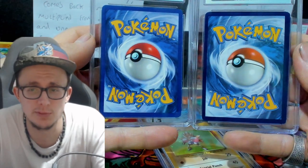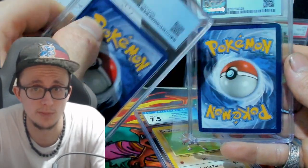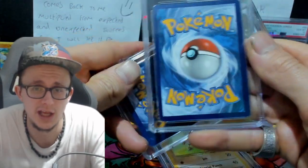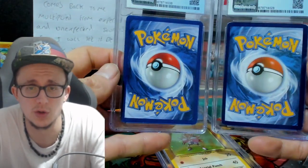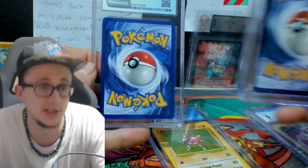Which one's worse? Both the same grade, but this one has a worse back. It's got two bad corners, look, at the top. The first two corners at the back of the card, look. You can see how white those corners are, right? And then you've got a corner at the bottom. So you've got two super white corners. And then again, this card is a worse contender.